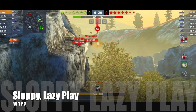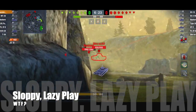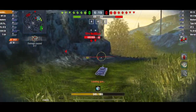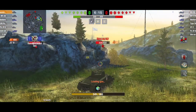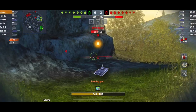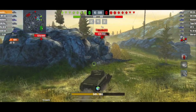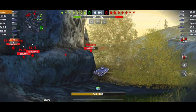Good looking collectible tank. Now you see there for me, really sloppy lazy play at the start. I don't even know what I was doing. I just sat there and just got smashed by the two of them. I don't know if I got distracted or what, but it just was really poor play for me there. But look, once I'm into this position now, I can use the rate of fire, I can use the concealment numbers, etc., and I can pop out and put some rounds in.